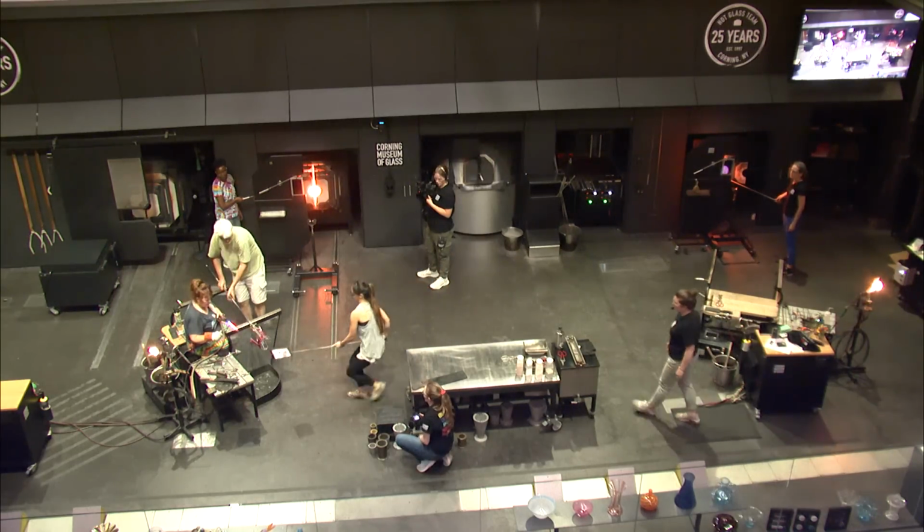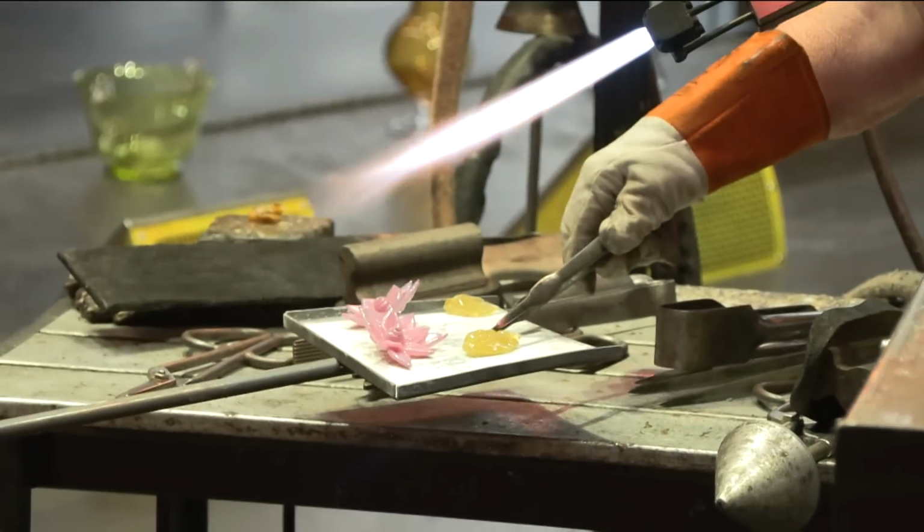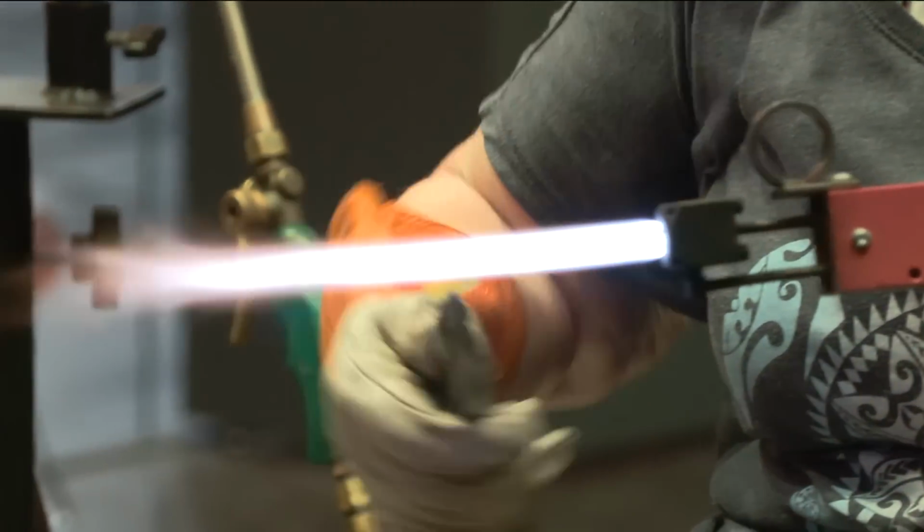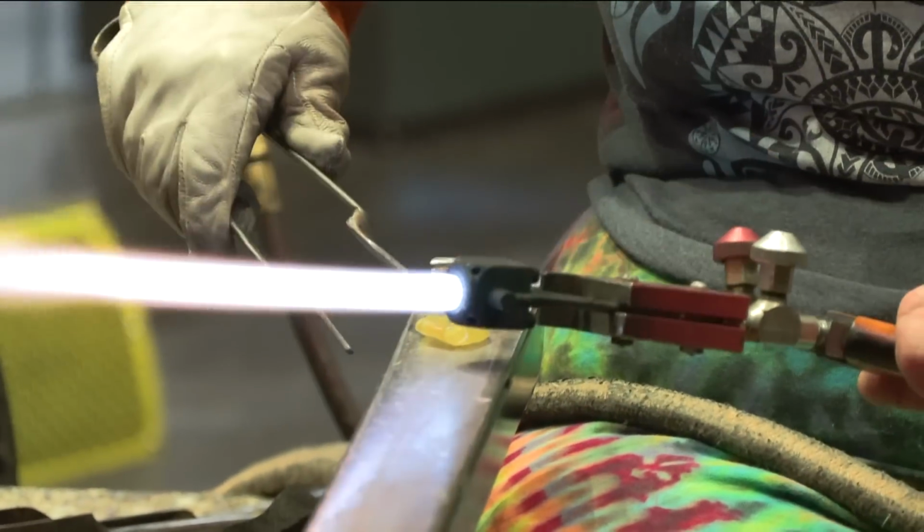Okay, here come some flowers and leaves made by Tom and Helen. How beautiful. And she loves them. She thinks they're beautiful. Yeah, they did a really good job.